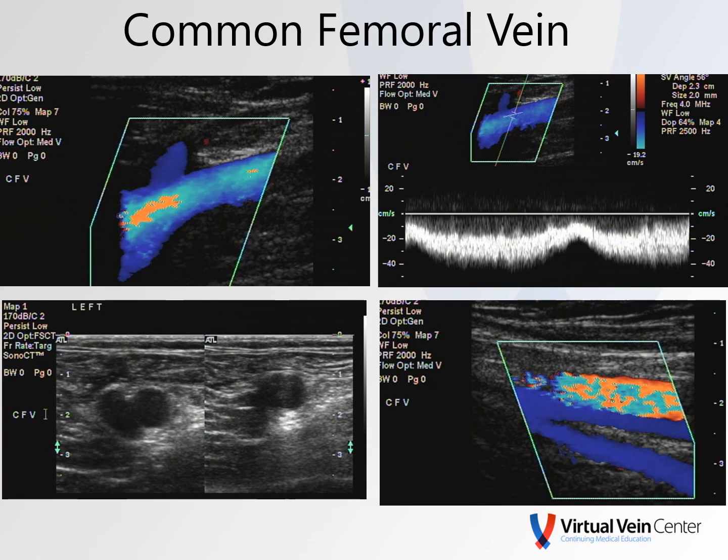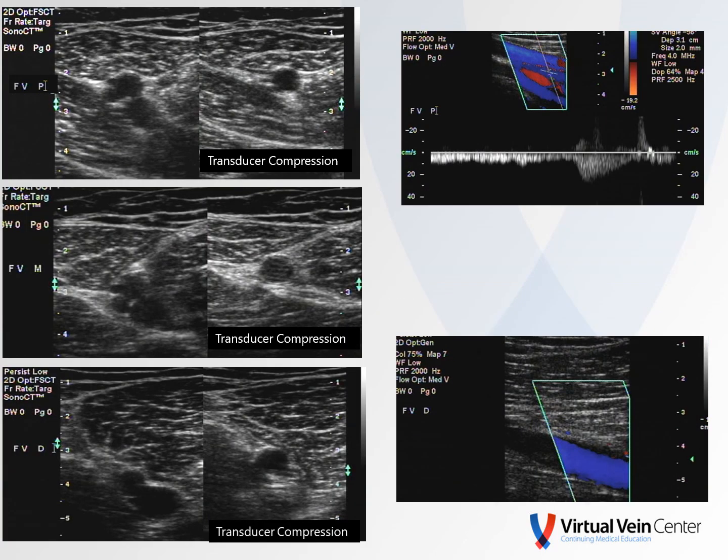A couple of pictures from the common femoral vein. We see wide color filling in the upper left, compression images in the lower left. We see a normal spontaneous Doppler spectral waveform with respiratory phasicity. And how I like to look at the confluence of the femoral vein, seeing the femoral and the deep femoral confluence into the common femoral, in the lower right. Of course, our standard is transducer compression.